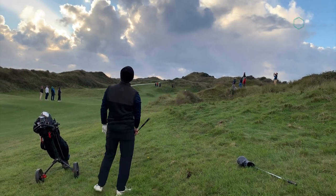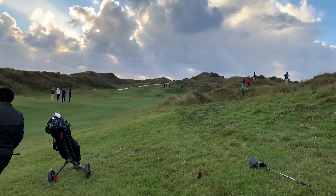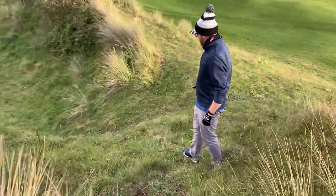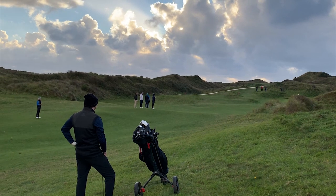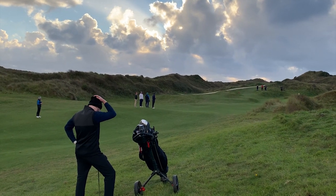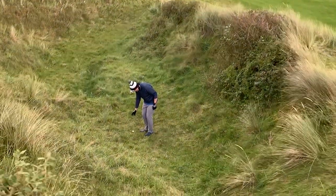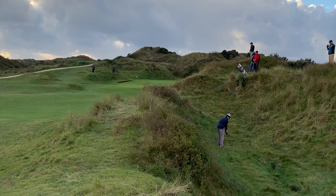Here. Looks a little bit chunky, he doesn't like it, he stepped away, the club's been slammed a little bit, quite petulant, but he's not a fan of that. Ben's kept an eye on that and he's decided he's going to be taking himself an unplayable drop, the second unplayable drop in two holes, would you believe? And even with that drop, it is not an easy shot.